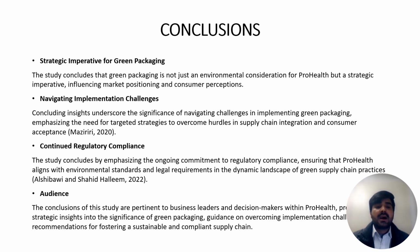The concluding insight underscores the significance of navigating challenges in implementing green packaging, emphasizing the need for targeted strategies to overcome the hurdles in supply chain integration and consumer acceptance. And continued regulatory compliance. The study concludes by emphasizing the ongoing commitment to regulatory compliance, ensuring that Pro Health aligns with environmental standards and legal requirements in the dynamic landscape of green supply chain practices.